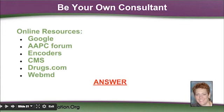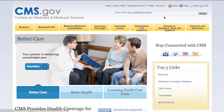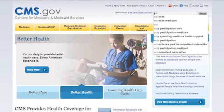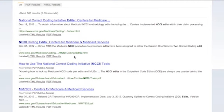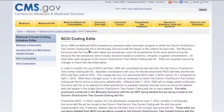CMS.gov has a plethora of information. They have a search box right up here that you can use. I'm trying to think of another. Let's try CCI edits. And it gives you a Google-looking results page, and you can go in and say, okay, this looks like what I want. So that's pretty much how easy it is to search CMS.